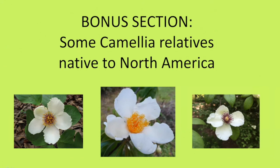So we have a few native camellia relatives in North America. You could try, if you'd prefer to have a native plant.